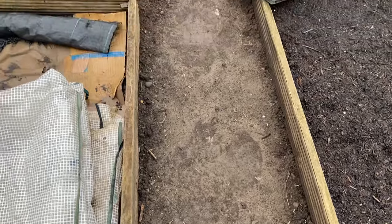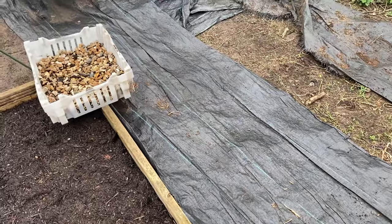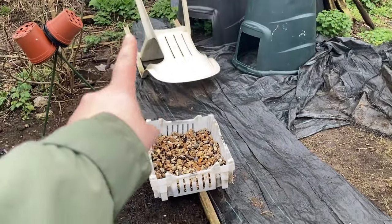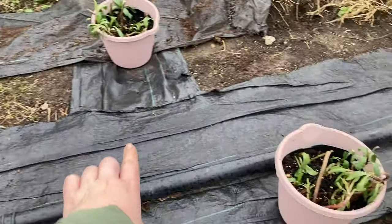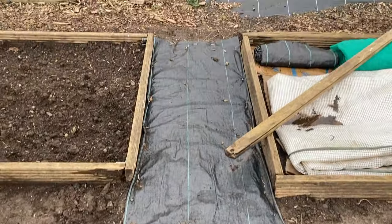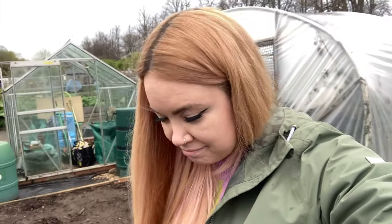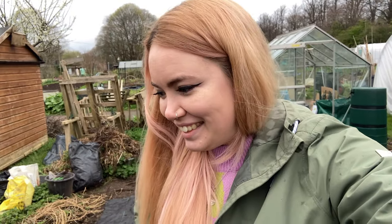A lot of the pathways are going to be cardboard and wood chip, but because I've got these quite decent long pieces of weed sheet, I'm just going to make one long pathway all the way down to the end of this bed, and then this one, which I've already partially pinned down. Everywhere else is going to be cardboard and wood chip, but I know the weeds are going to spring up no matter what I do. I'm just going to keep these couple of pieces this year, and then we'll see how the first year goes. See how weedy this actually gets.